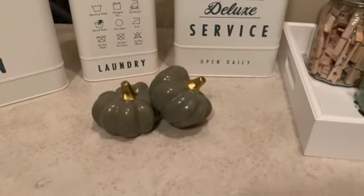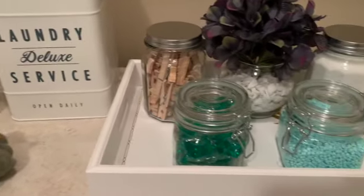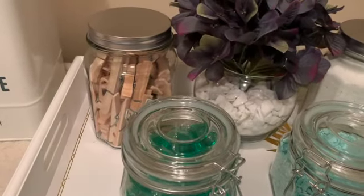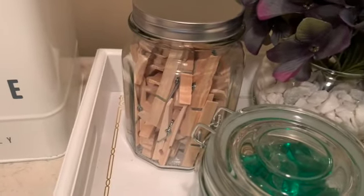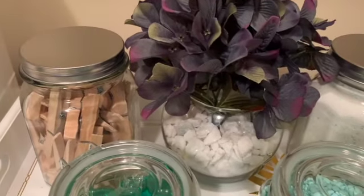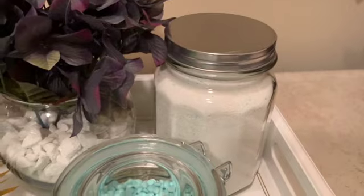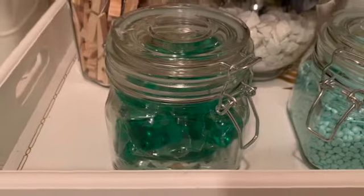Here I just have two pumpkins, because of course it is almost fall on the 22nd. And here I have a tray. This tray is from Home Goods, and inside I just have these glass containers, and they did come from the Dollar Tree. This one has the wooden clothespins. Here, this is just a flower to pull some of the colors together, and all of this came from the Dollar Tree. $3, yes. This container is our white enzymes. This one is our little beads, and this one is our laundry pods.